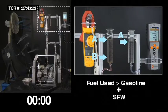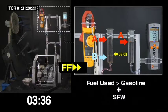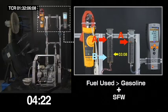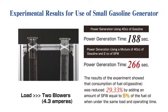Next, we will measure under the same condition while opening the closed SFW supply tube to mix the gasoline with SFW. It took 234 seconds for the fuel level to pass B. 2 cc of SFW was used to create the mixture this time. Let's have a look at the results.